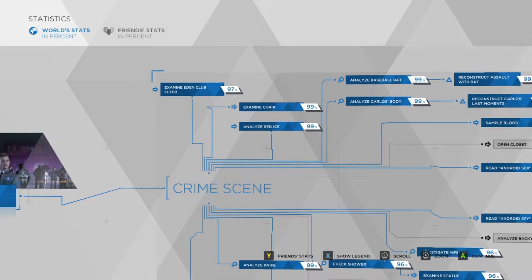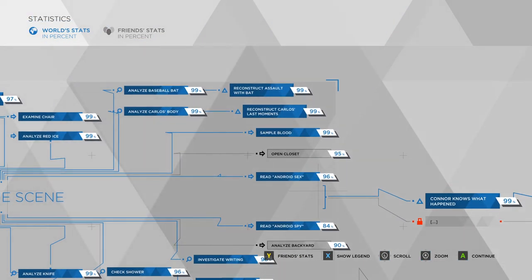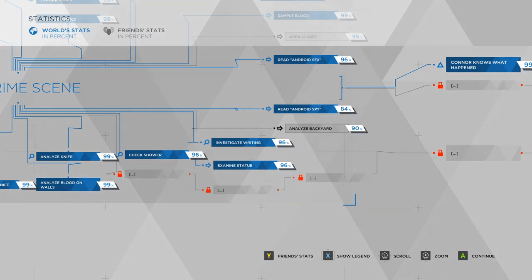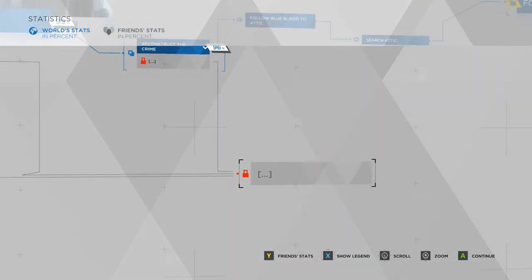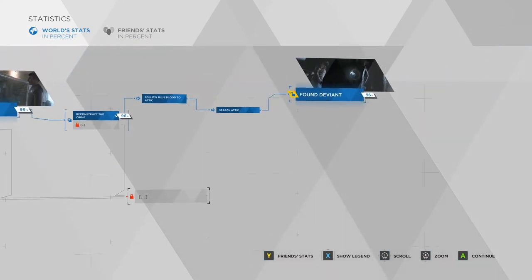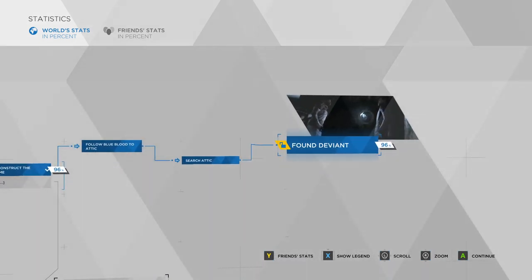Examine Eden Club flyer, 99%. So most of us have already checked all of the evidence here. Why not? Analyze the backyard, read Android Spy. Yeah, this one is like most of them, we did this. There are some other options here I can use. Interesting. I didn't use that. Oh, there could have been another option. Wow. I wonder what could have been the other option here. Anyway. Report to Lieutenant Anderson. Reconstruct the crime. Found the deviant. All right, good.